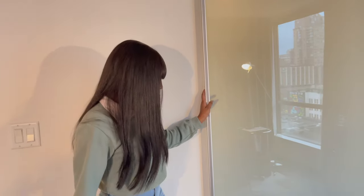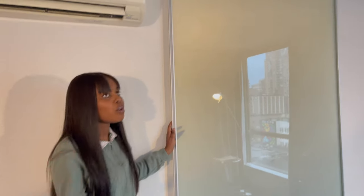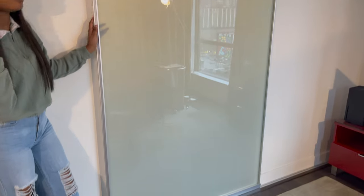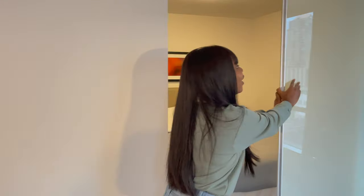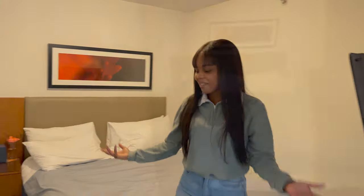We close it at night because we don't want the cold from the parlor coming into the room. We don't want to turn on the heater in both places because the heater is different. So, opening it up. Okay, come in to my room.